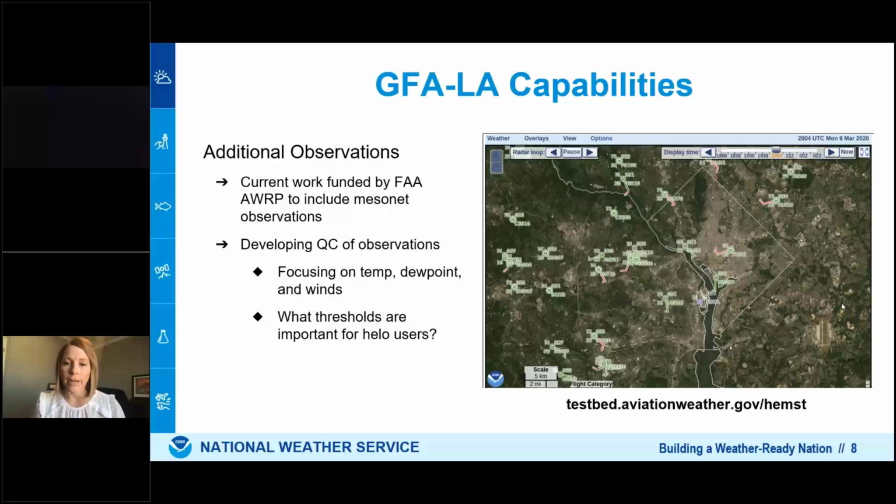So on the right, you just get an example. It might be hard to see on the small screen, but this is centered over DC, and you'll see DCA Airport there. It's the one observation in black. That is the one METAR station that would show up on this display. So if you go to the operational page and you zoom into this level, that's all you're going to see. However, if you pull in the METASOBs or the Mesonet stations, that's everything in green. So if we start showing these, you're going to get a lot more information. Just the wind information there could be very useful for those low-level flyers.